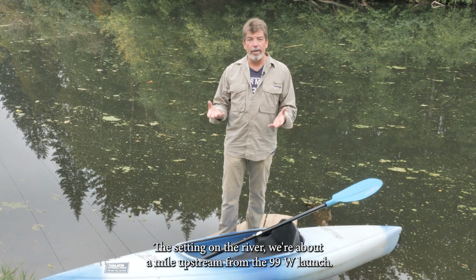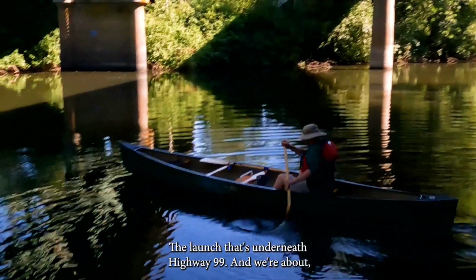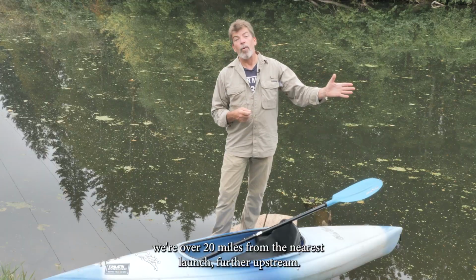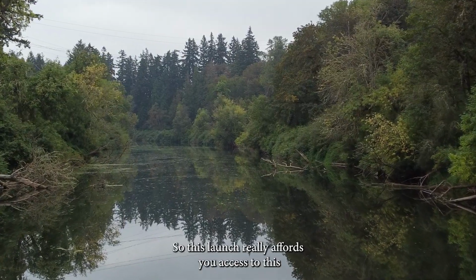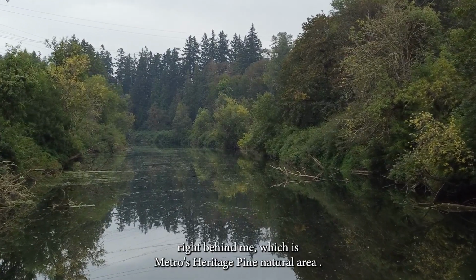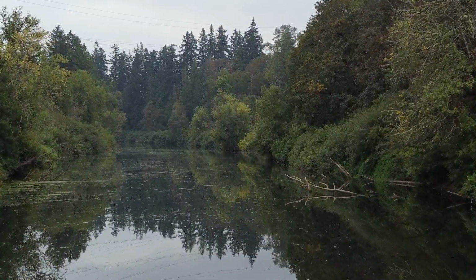The setting on the river: we're about a mile upstream from the 99W launch, the launch that's underneath Highway 99, and we're over 20 miles from the nearest launch further upstream. So this launch really affords you access to this absolutely amazing stretch of the river, starting right behind me, which is Metro's Heritage Pine Natural Area. The Heritage Pine itself is just up over the hill there.